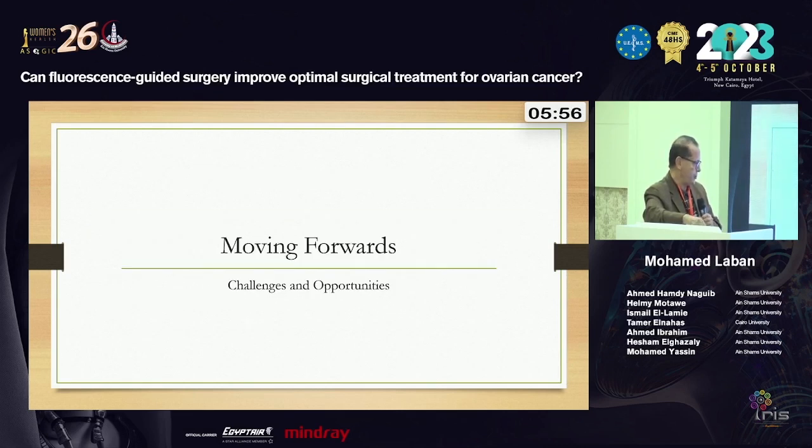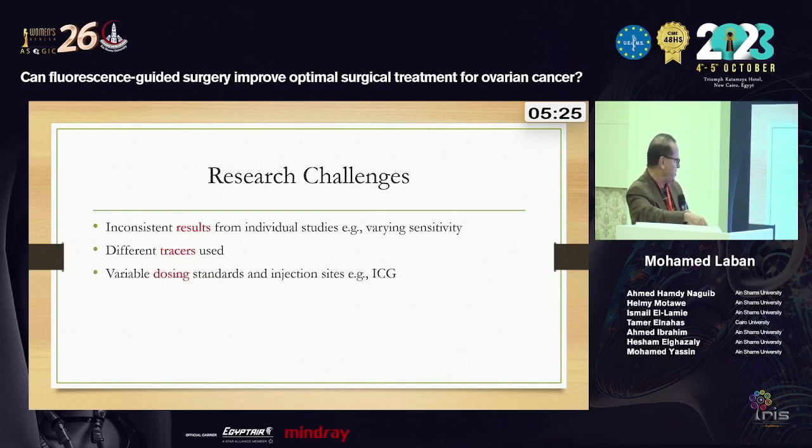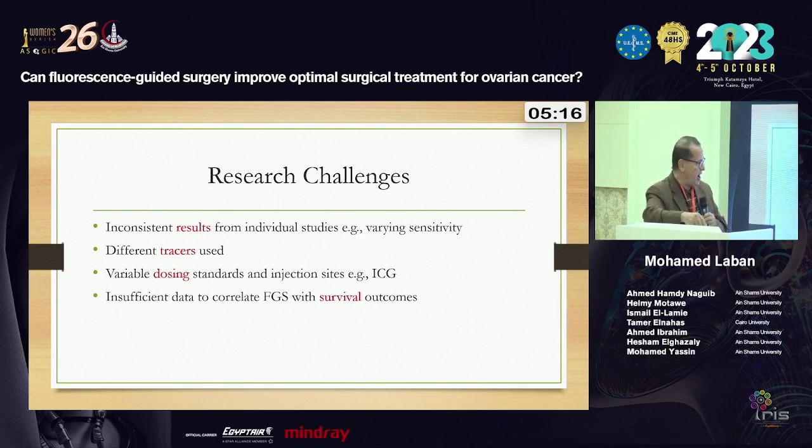So moving forward, the challenges and opportunities. We still have a lot of resource challenges. Inconsistent results from individual studies. This is a problem. Some used some sort of tracer, others used several other tracers, with different inclusion and exclusion criteria. This makes the matter quite difficult, actually. The second is the different tracers, as I mentioned, and the dose standards. There's no uniform dose used, and insufficient data to correlate with survival outcomes, which I think is the major problem in the published data.